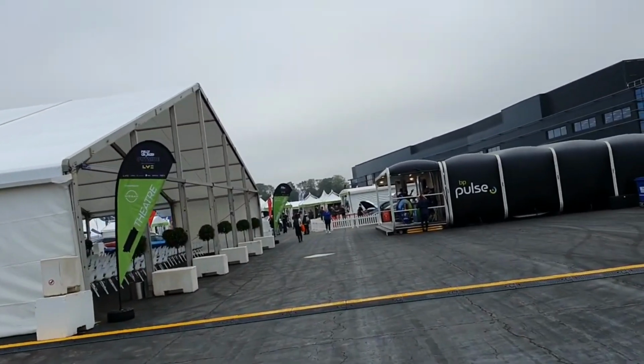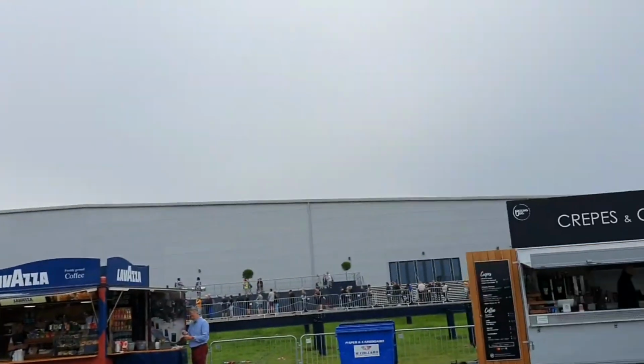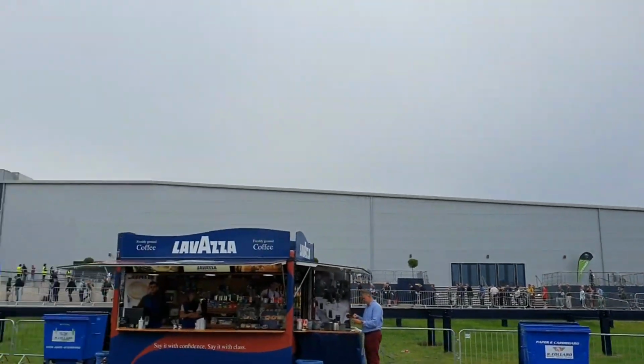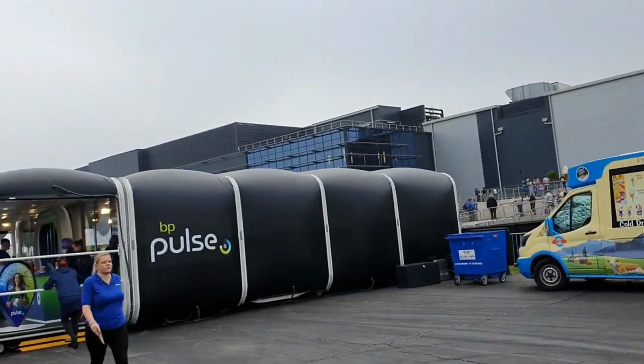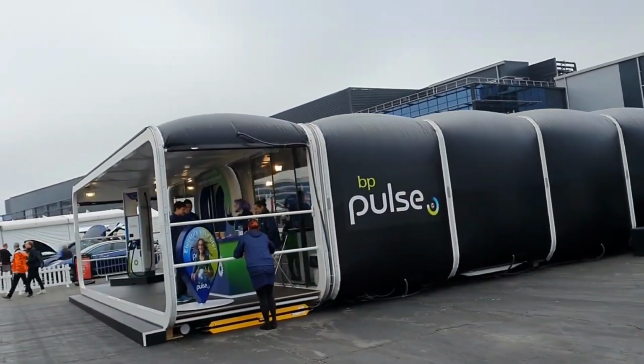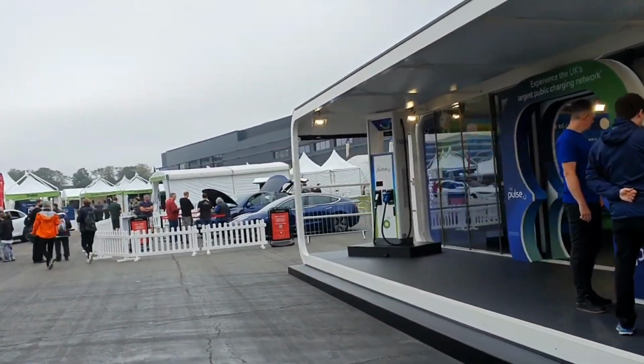Loads of people queuing to get in. So there's lots more stuff inside as well. Maybe I'll do a clip of inside in a bit.